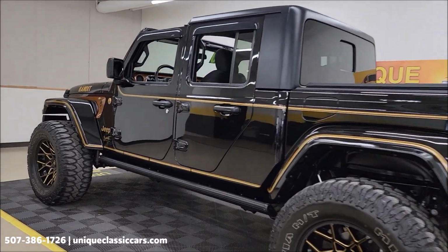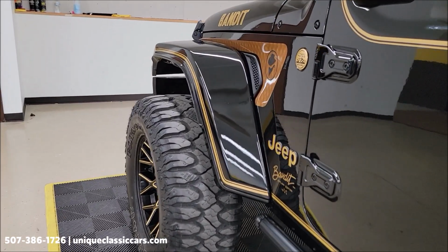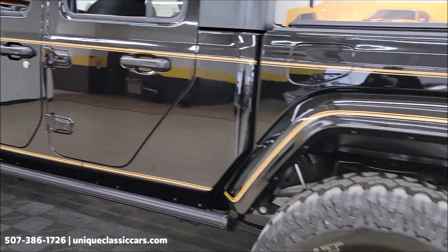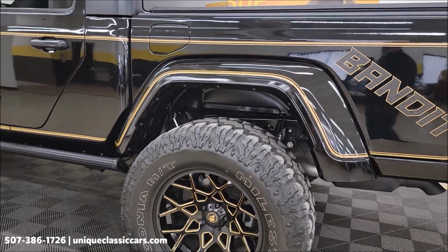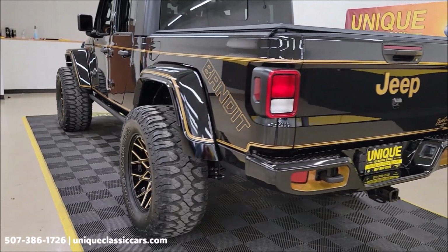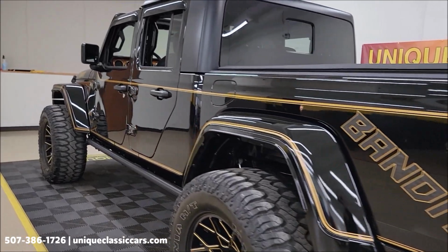One thing I want to note too is if you notice these tires, they do stick out a little past the fender flares. Know your state and local laws. Sometimes that is a no-no, but it depends on where you're located. So know your state and local laws as far as tires exceeding the width of the fender flares.